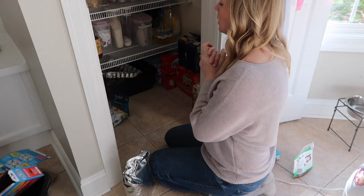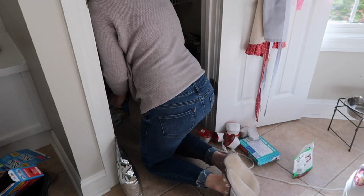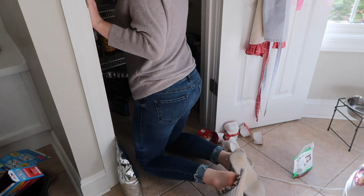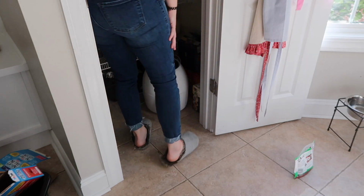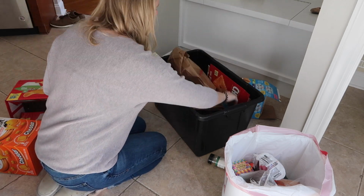And then the Nutri-Grain bars can go into the place where we have the Nutri-Grain bars and the protein bars and things like that up on the shelf instead of being on the floor as well. So this is just kind of making room for more things from Sam's Club, but also organizing so it doesn't look like a total disaster. And again, I knew what we had.